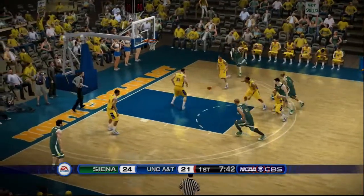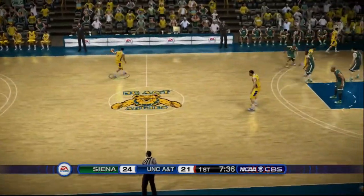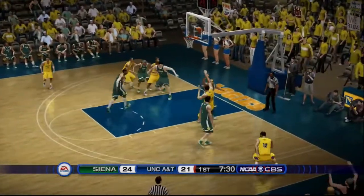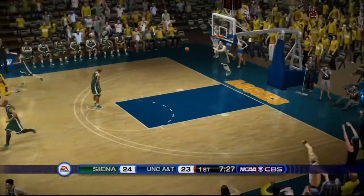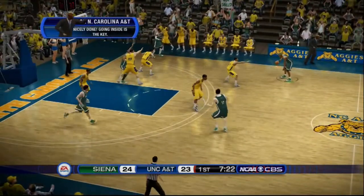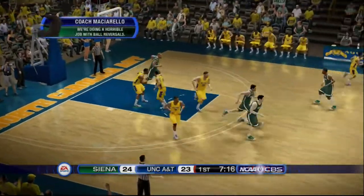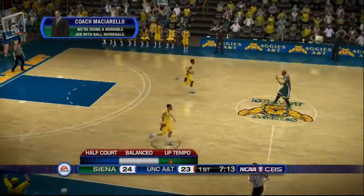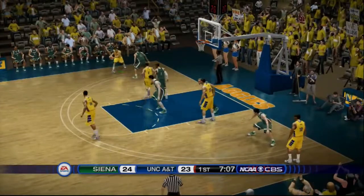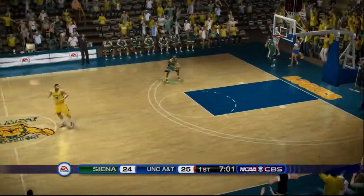Goes right through the trap. What a great job of beating their trap, Gus. On the right side. In the lane. The junior. Heat check time from long range. And misses. Looking for a good shot. Fires the senior. We are at the 7-minute mark.